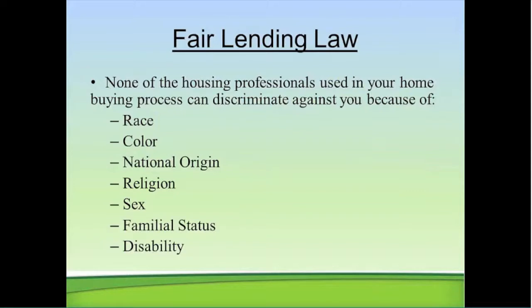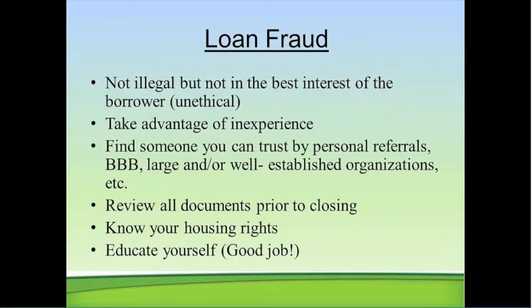There are several laws that protect you as a consumer. Fair lending laws protect your rights against discrimination in any of these categories: race, color, national origin, religion, sex, familial status, disability. We also have the Unfair and Deceptive Practices Act, which was enacted recently. This fights against loan fraud.